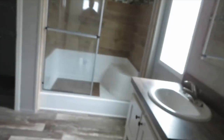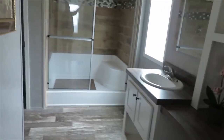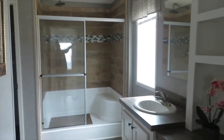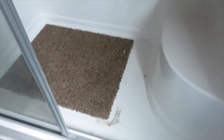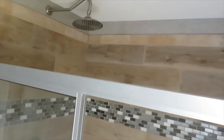So this home doesn't have a separate tub in the master, but you do have a tub in the guest bathroom if you want to take a bath. So this one only has the huge shower, and this shower is massive. Massive, you guys. Beautiful.